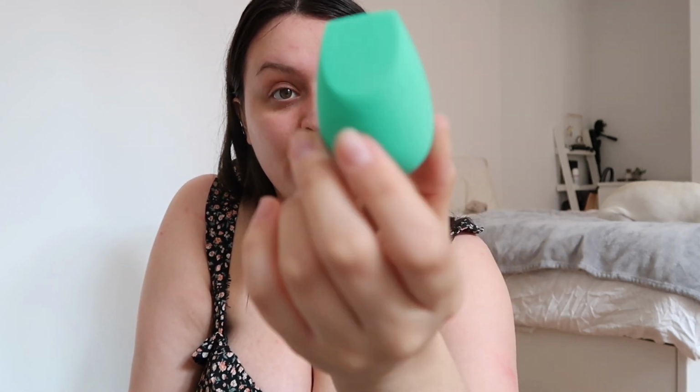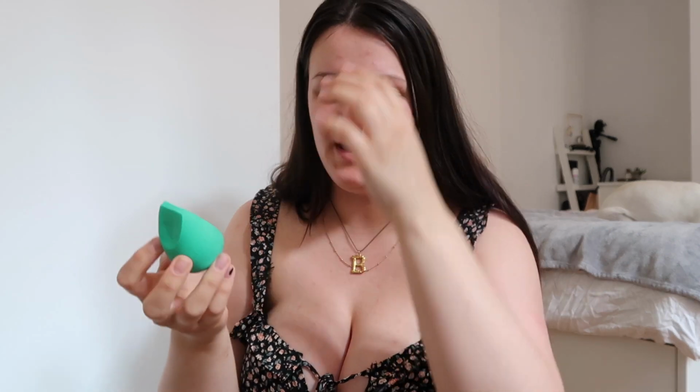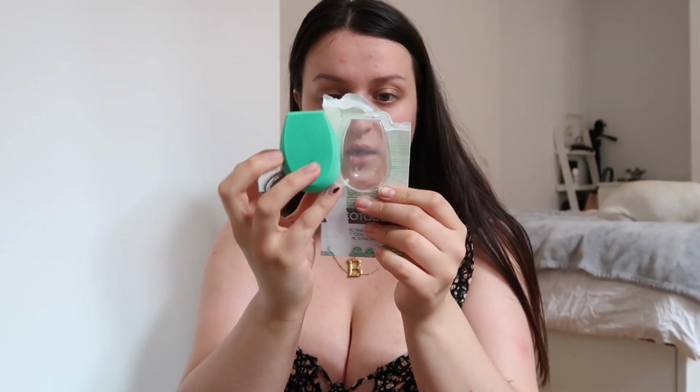So this is how it looks, and on one side it's got a really big flat bit, and on the other side it's got a little one. So you can use the different sides, and then you've got the standard round bit at the bottom. I'm gonna go wet it because I just feel like it doesn't soak up as much product when they're wet, and then your makeup lasts longer. So I've wet it and squeezed out as much of the water as possible, and you can see if I put it next to the packaging, it's gotten quite a lot bigger. I like that though. I like it when they get bigger because it covers more of your face.